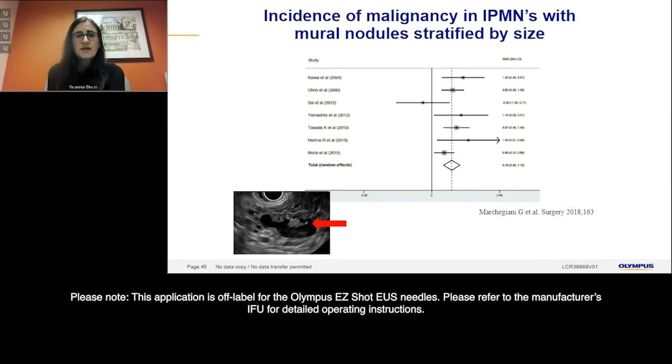Now, this forest plot demonstrates the incidence of malignancy in IPMNs with mural nodules stratified by size. In this study, there were 7 eligible studies included in this meta-analysis, and the pooled standardized mean difference was 0.791, really suggesting that mural nodule size has a considerable ability to predict malignant potential in IPMNs. Anything solid, and you can see the red arrow, that was a malignant cyst. Anything with villous growth, you've got to worry about. That should put up a red flag in your mind.